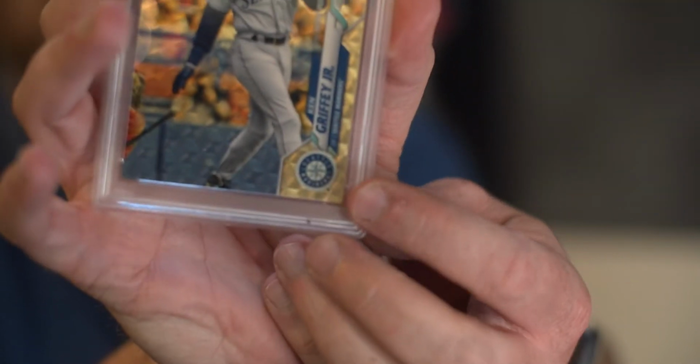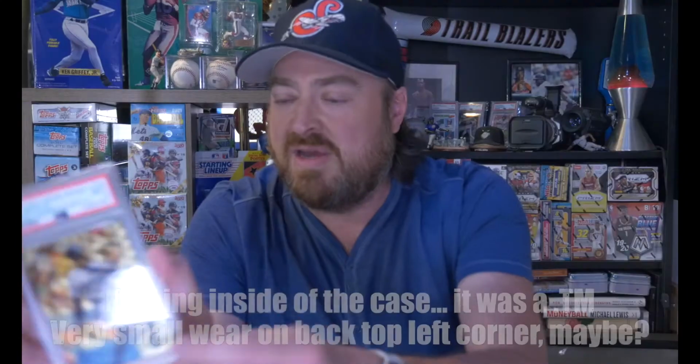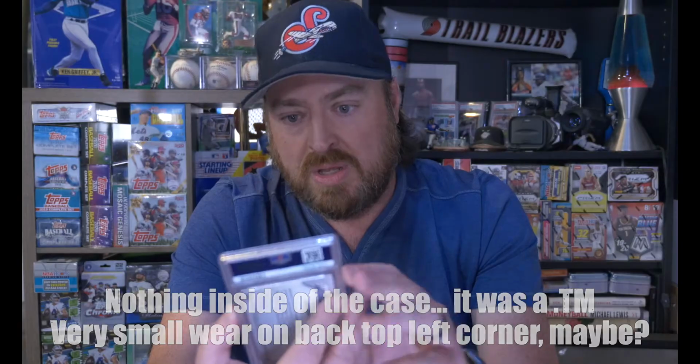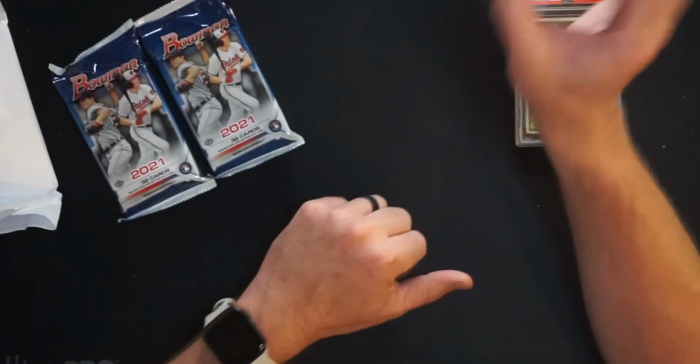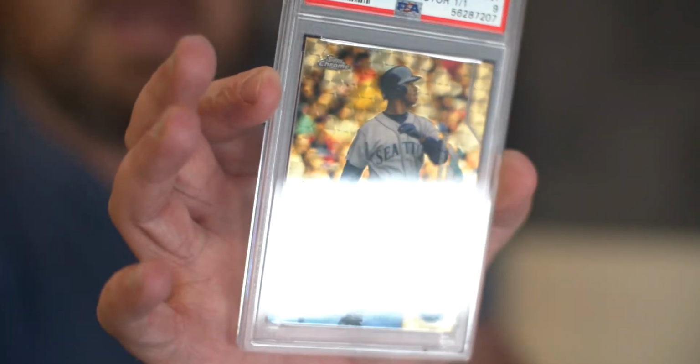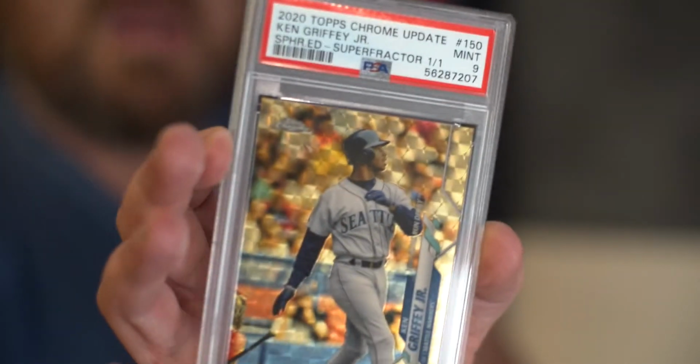No! What's that? There's something inside of it. That can't be the trademark. Down here, there's something inside of the case. I don't think that's the Mariners trademark. But either way, a SuperFractor, a 9. Like I said, we all know 10 is gem mint. This never saw another hand. So interesting on that, but a 9. Okay, it is what it is.